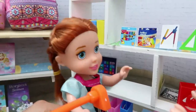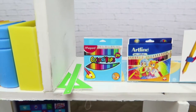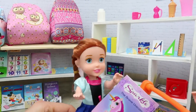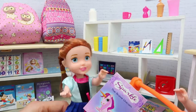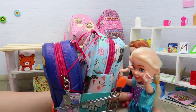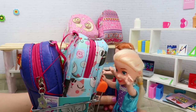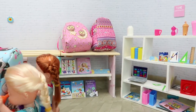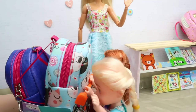You know, Elsa, I don't have colorful pencils. I need one. Elsa, I think it's enough for us. Let's go home. Yeah, you're right. Let's go. Anna, it's so heavy. I can't push. Come help. Oh, go. Push.